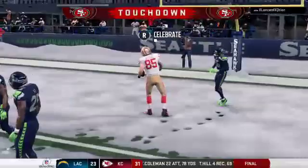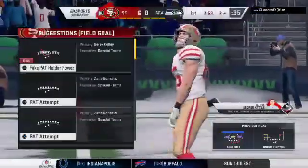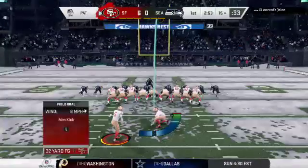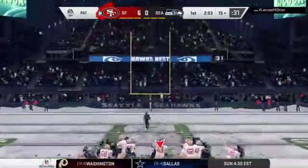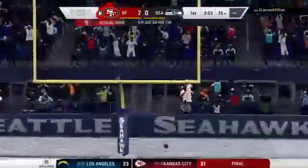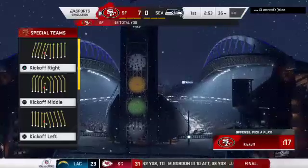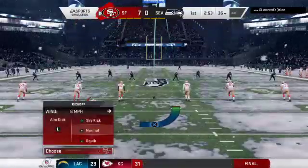Touchdown, 49ers. George Kittle, 52 yards. And they are able to strike first here on their opening drive. They talked about stringing together some explosive plays here in the playoffs. That was a pretty explosive play. It certainly was. And if you're going to win on the road, it certainly helps to have big playability in your hip pocket, doesn't it?